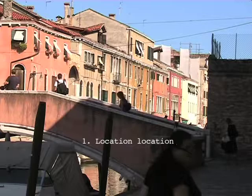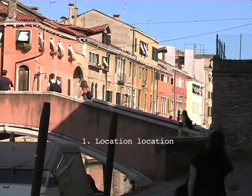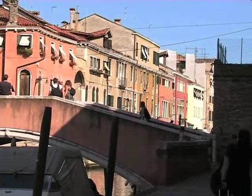I've got to find a location where the sun is either doing that behind us or doing that behind them. So the orientation has to be looking into the south.